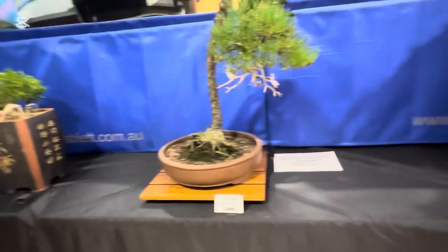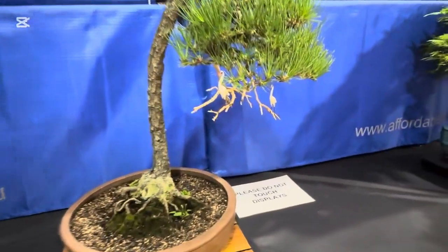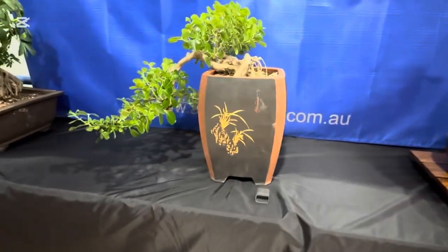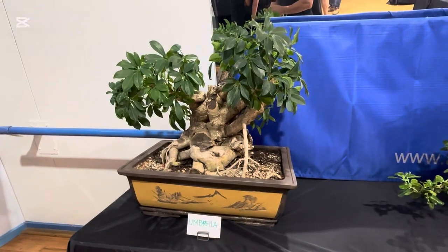This is an interesting little black pine, a little arty style with some jin at the bottom and some little stalks sitting on the tree. Interesting. I think this was a Coprosma. This is an umbrella tree.